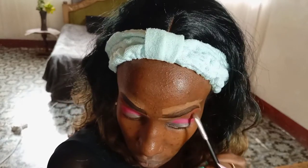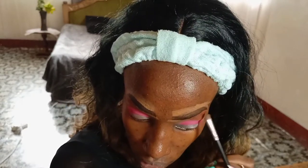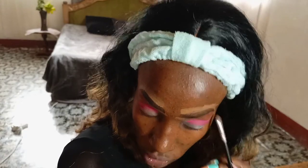Why does this eyeshadow feel so cold? Do these metallic eyeshadows feel cold, or is it just, oh okay, it's because I'm touching this thing here, because I was wondering why it's so cold. Turns out I was touching this metal.